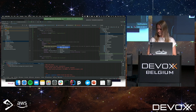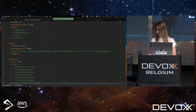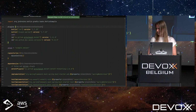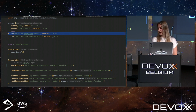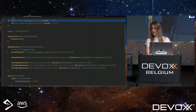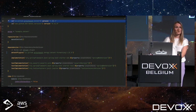Let's take a look. Back into my presentation mode, switching projects. All right, here we go. The build file, where everything starts. We have here again the Detekt plugin. And as I said, we also have a Detekt formatter. This is the Ktlint plugin that's provided by Detekt.